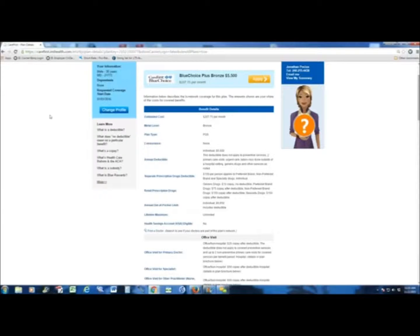The deductible is $5,500, okay? So you've got to remember, when we talk about deductible first, its total deductible is $5,500. For a family, it would be $11,000. For the out-of-pocket limit for an individual, it would be $6,850. For a family, it would be $13,700. And again, that would mean your deductibles, your copays, and your coinsurance.